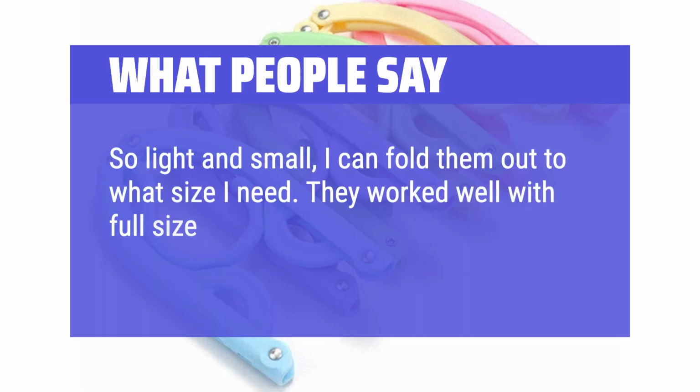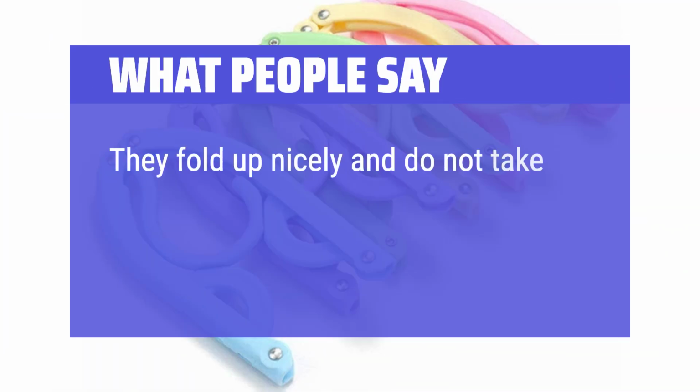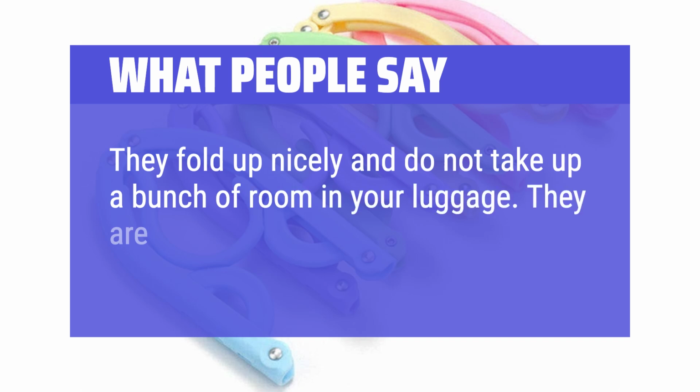They worked well with full-size shirts and dresses and were sturdy. I did not try heavy jackets. They fold up nicely and do not take up a bunch of room in your luggage. They are slim but durable.